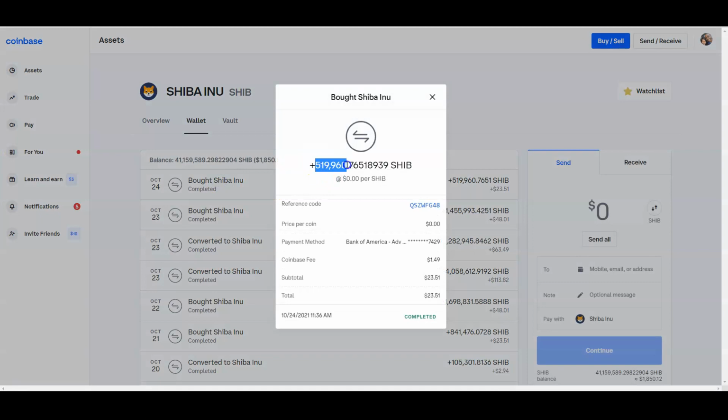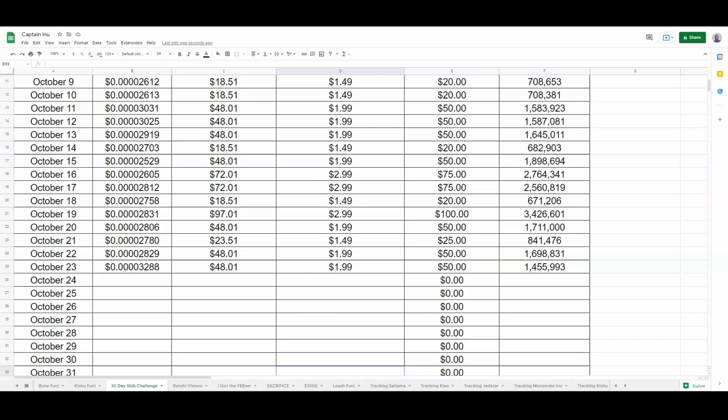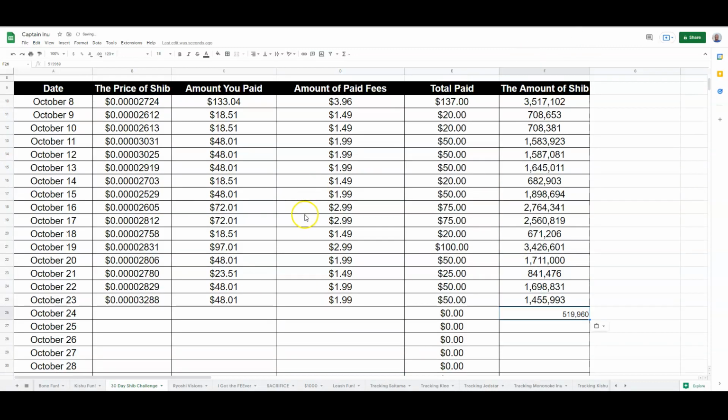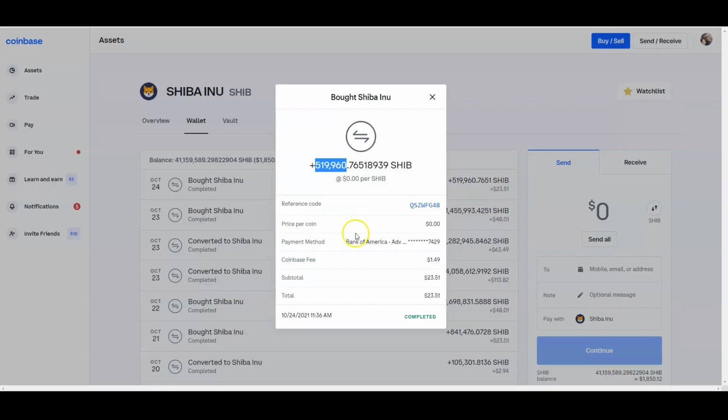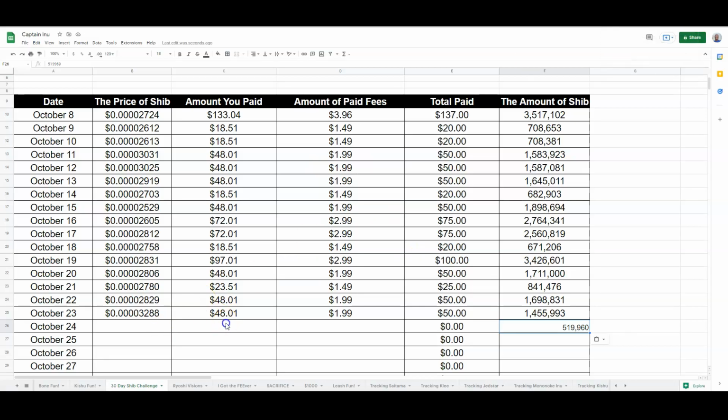And we'll take this here, take it here, take it here. And we put it at so. And see if we bought $25. We have not bought $25 worth before. And we're not really buying that much, you know, $23.51 worth of Shiba.